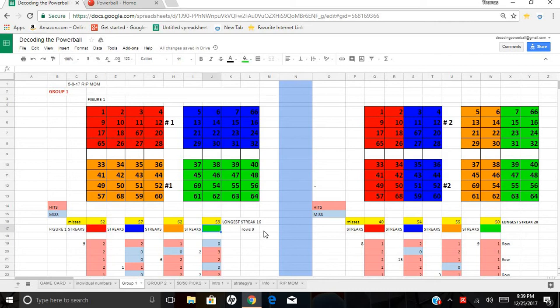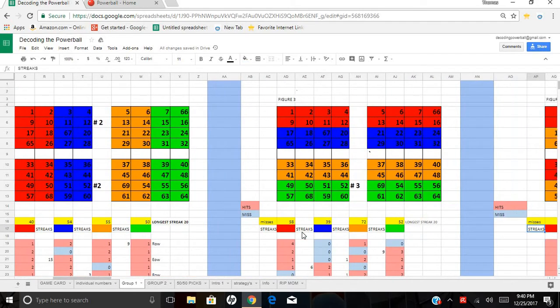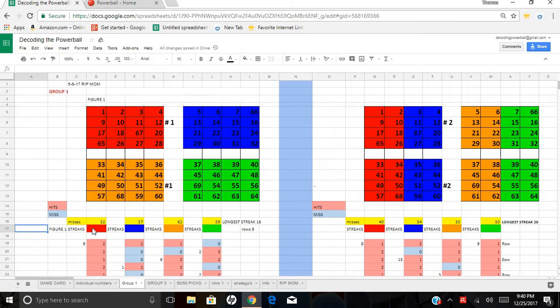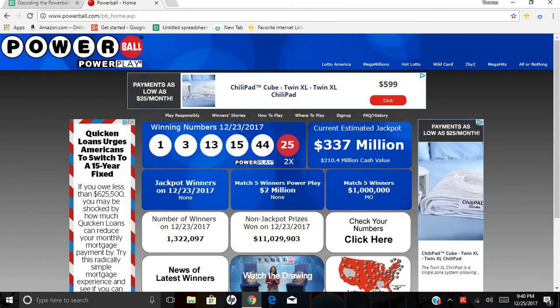Okay, so I have 15 of these option cards, and they all kind of look the same as far as the red, blue, orange, and green. It's just that the numbers that they represent are a little bit different from each other. Okay, so for this last drawing here, I'm going to go back to the Powerball homepage, and the winning numbers were 1, 3, 13, 15, and 44.